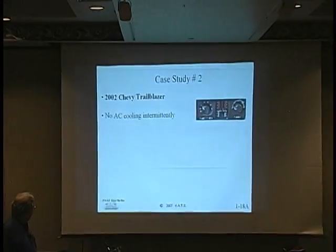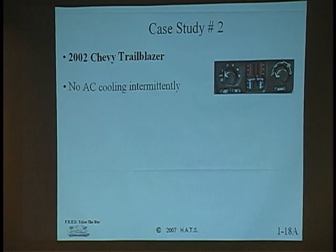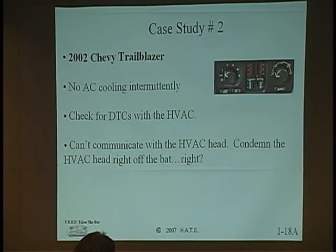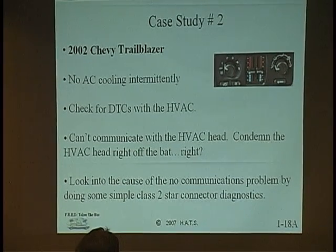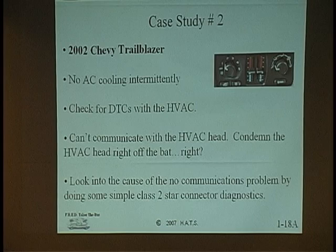Case study number 2, another Trailblazer. HVAC head quits communicating. No cooling. Check DTCs with the HVAC. Look into the cause of the no communication problem by doing the simple Class 2 connector diagnostics. Pull that shorting bar off the bus and start checking all the modules. They all can communicate. It's just not a short condition. That Class 2 HVAC head just wouldn't talk.